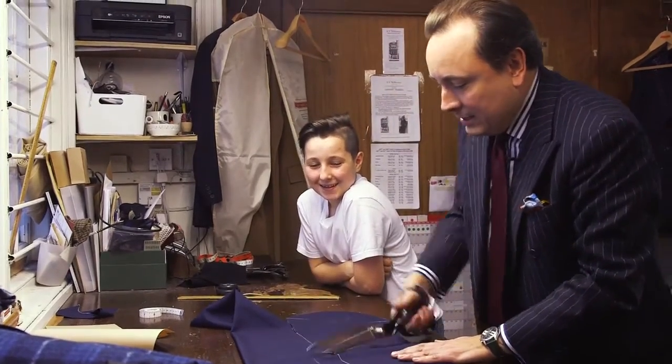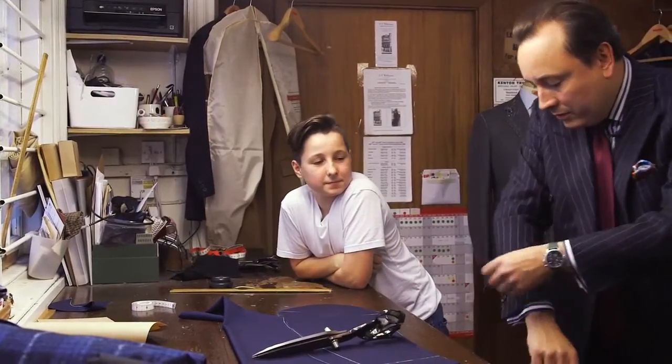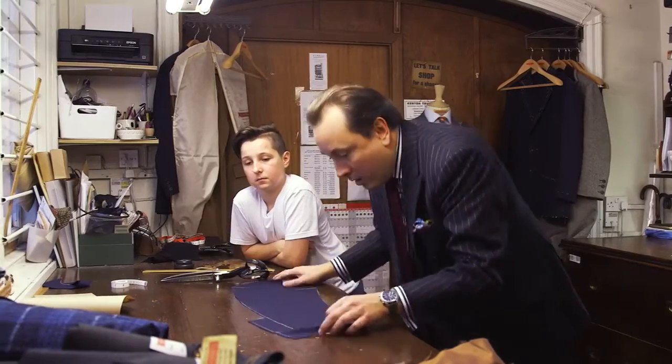So this is going to be the button catch on the sleeve. Yeah. We leave that bit on. So that's the lug that does the back of the sleeves there, the buttonholes.